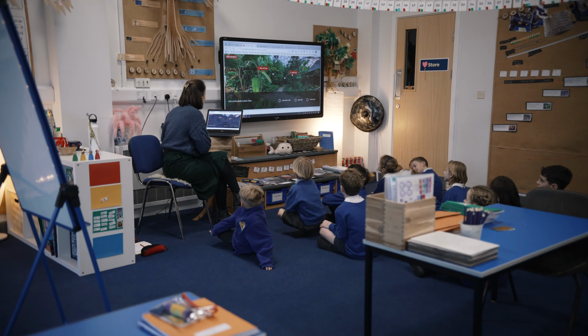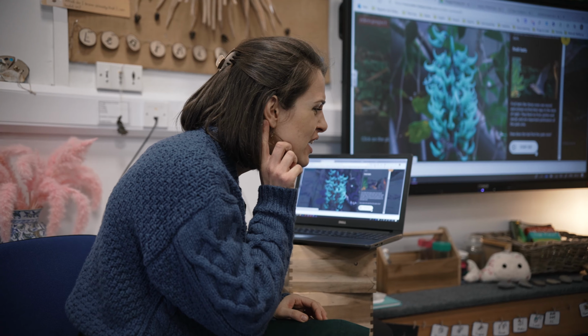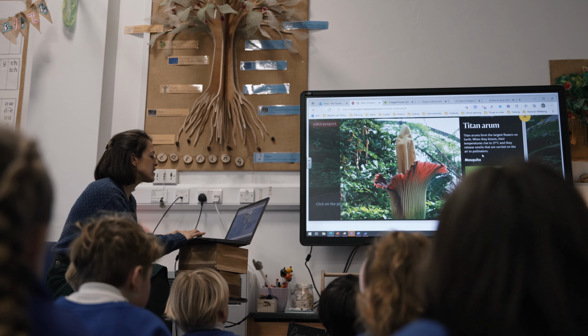We trialled the SuperSense lesson and we used the Living Lens and augmented reality. The children learnt a lot. They learnt how different creatures connect to plants, how the bee connects to the starfruit flower, how the fruit bat connects to the jade vine, how the mosquito connects to the titan arum.